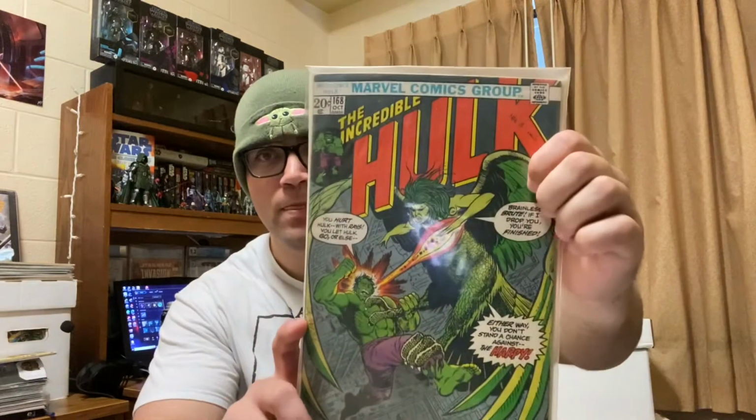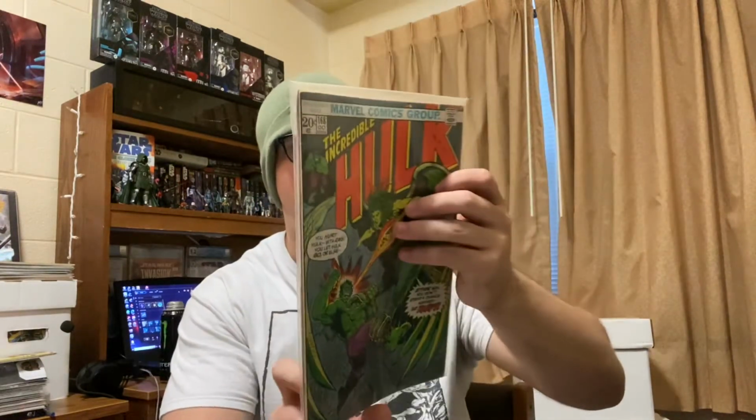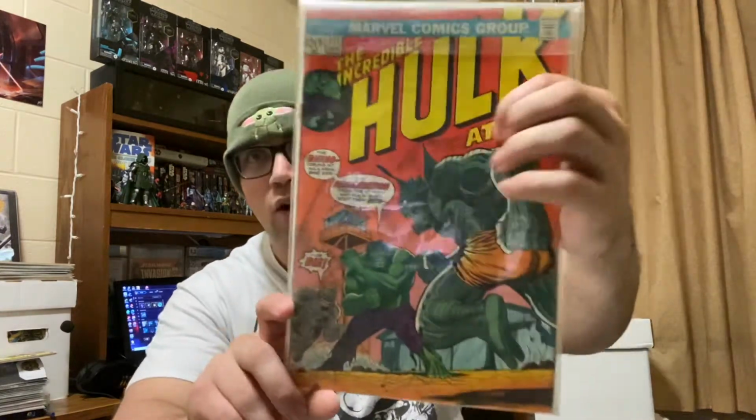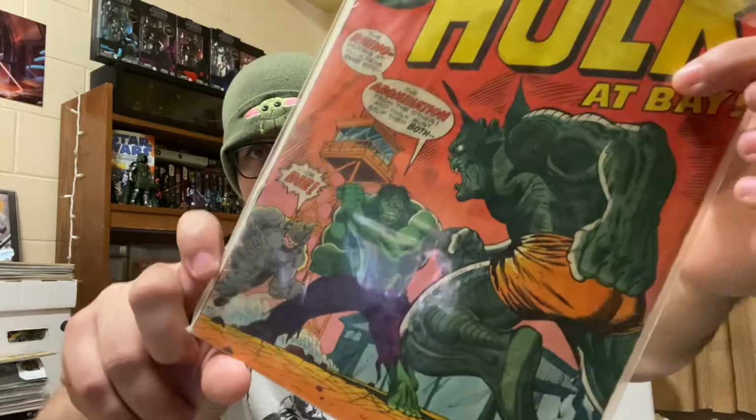Incredible Hulk 168, the first Harpy. Solid copy right there. And then Incredible Hulk 171, the Hulk versus Rhino and Abomination. So that is also a super cool book right there. I haven't rebagged and boarded that yet. And then we'll get into the books that I have rebagged and boarded.